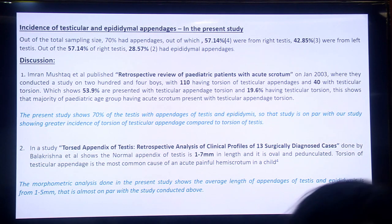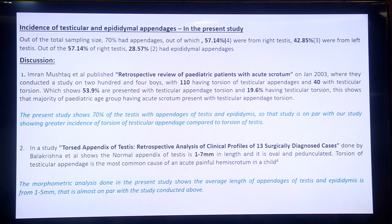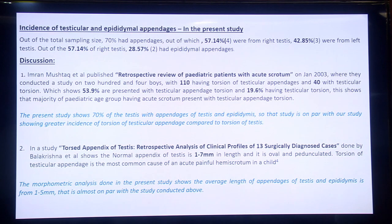Imran Mushtaq et al. published a retrospective review of pediatric patients with acute scrotum in January 2003, where he conducted the study on 204 boys with 110 having torsion of testicular appendages and 40 having only testicular torsion, which shows 53.9% presented with testicular appendage torsion and 19.6% having only testicular torsion. This shows that the majority of pediatric age groups having acute scrotum present with testicular appendage torsion.